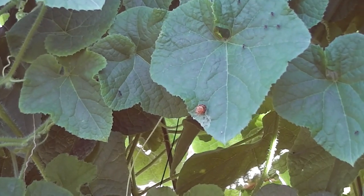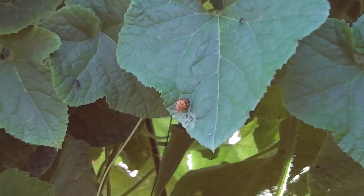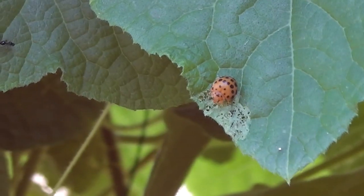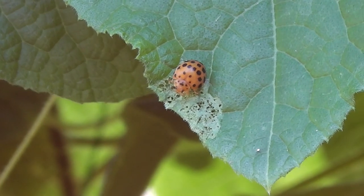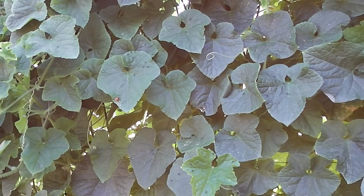This wall of African horned melon vines is doing very well. You can see there'll always be some 28 spotted beetles. They're from Russia, aren't they? But yes, there it is, nibbling. It's not doing too much harm as long as they're under control. Anyway, this is a lovely wall, a lovely wall of melon vines.